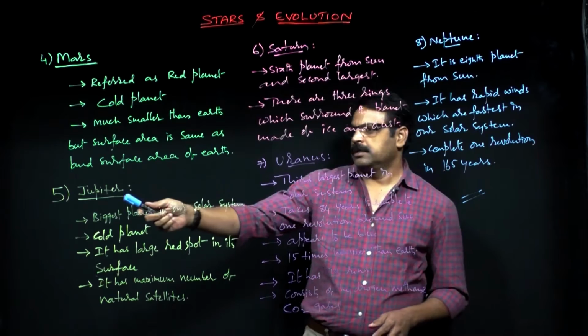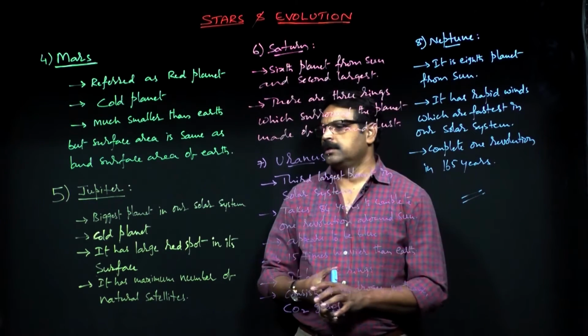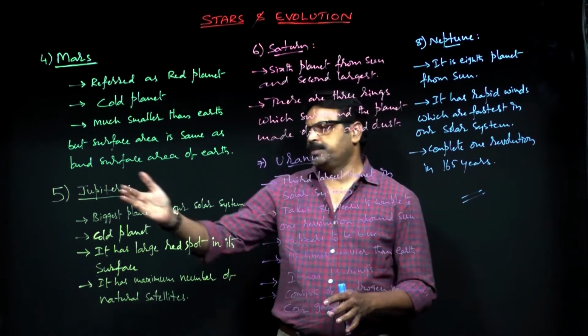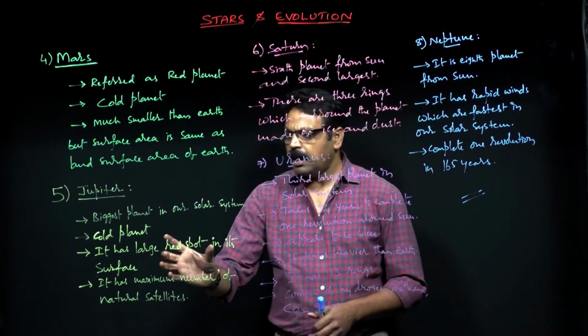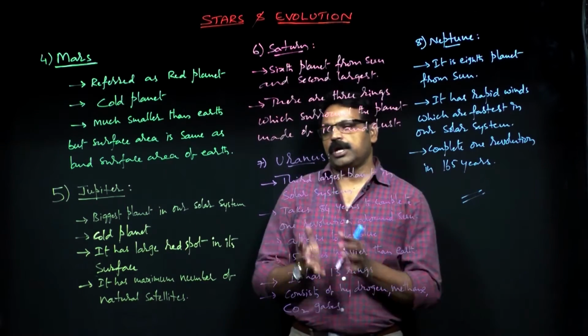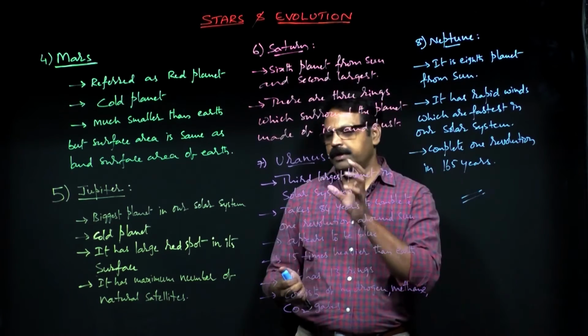And here the next planet that comes is Jupiter. Jupiter is the biggest planet, what we call Brihaspati. Jupiter, the biggest planet in our solar system, is also a cold planet. It has a large red spot on its surface. When you look at the shape of Jupiter, you will find a red spot on its surface.